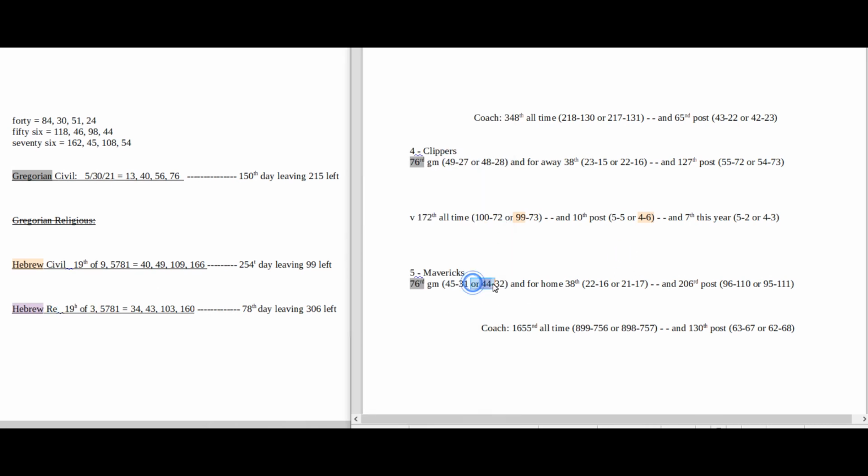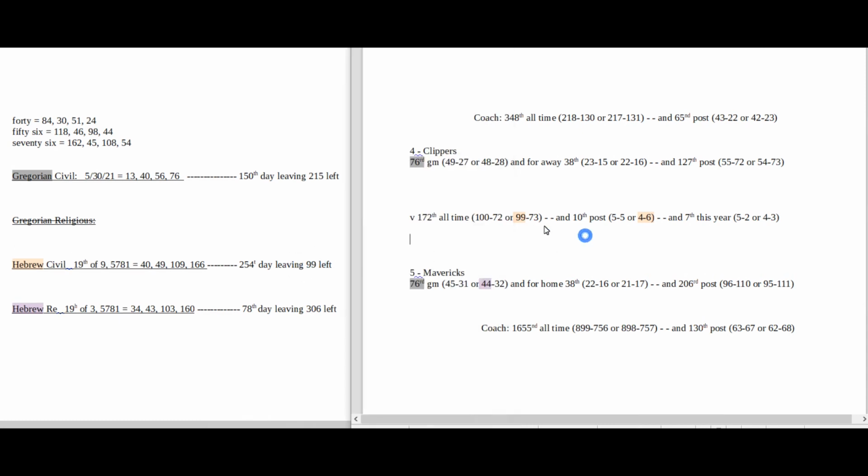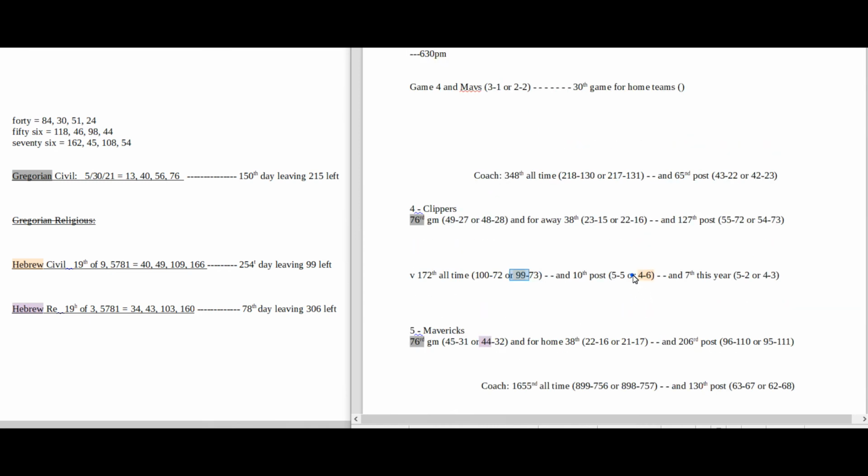Mavericks could sit on 44 wins for the season with a loss. It is the 19th day of the 9th month on the Hebrew Civil, like 199, the 46th prime number. A day leaving 99 left. Mavericks could sit on that 99 all-time head-to-head wins with the loss, as they fall 4-6, like 46 against the Clippers for postseason.